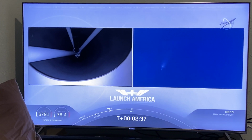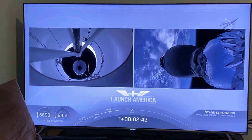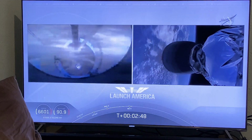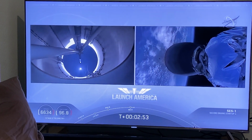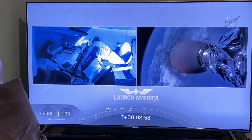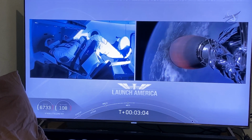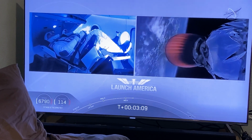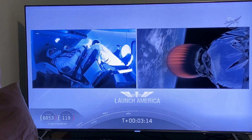And we have MECO. Falcon stage separation confirmed. Falcon 2 Alpha. MVAC ignition. All right, we have stage separation confirmed. The first stage beginning its flight back. The second stage, powered by that single Merlin 1D vacuum engine, has ignited and is now carrying Bob and Doug into orbit. So they're going to continue under the power of this second stage. Stage 2 propulsion is nominal.